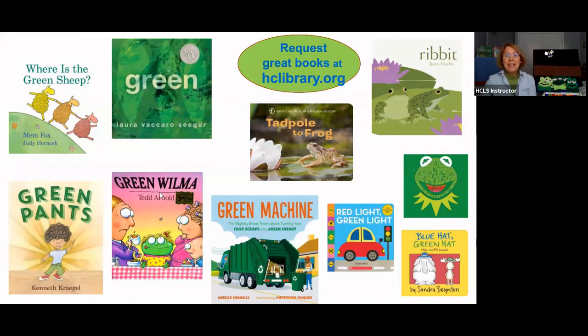Green Wilma by Ted Arnold is even sillier, about a girl who wakes up suddenly and finds that she is green and has a long tongue and wants to eat flies. I think she's a frog. Check that one out. Here is a nonfiction book about how tadpoles turn into frogs with some really fantastic photographs.